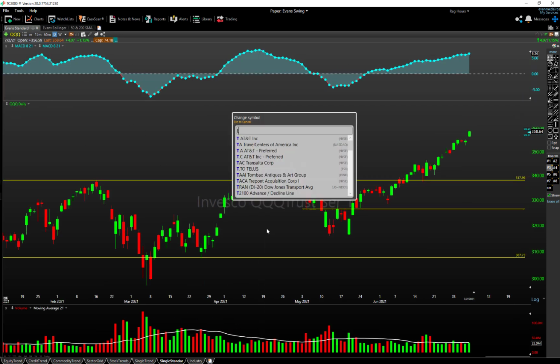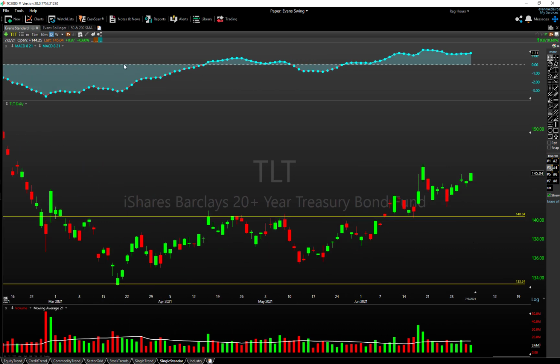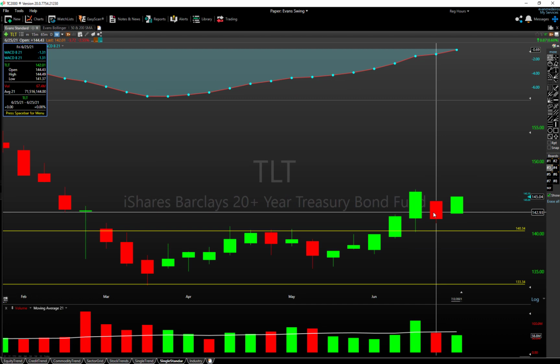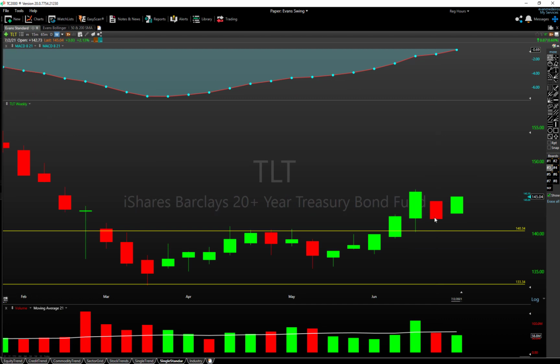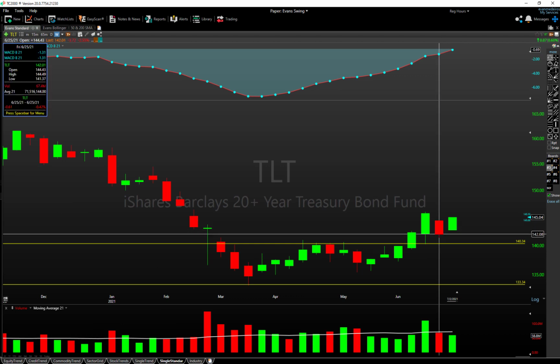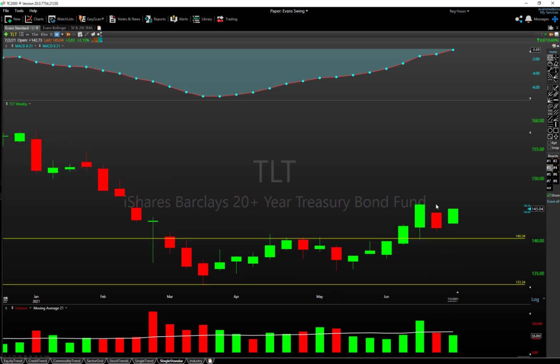Let's look at the bond markets. Look at TLT here. You can see it's pretty resilient. We had a rough last week, where it was an inside week, but it was down 2.5% for TLT. I think a lot of people were left scratching their heads, maybe thinking we're going to start to roll back over to these lows, but that didn't happen. We got the exact opposite this week. We rallied 2% and we're much closer to these highs.